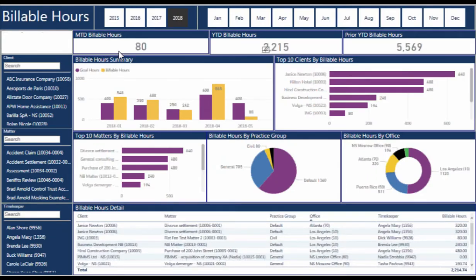Billable hours shows time that has been worked but has not yet been billed. There are summary tiles to give you information at a glance, and a comparison on the top of year-to-date billable hours versus the prior year-to-date billable hours.